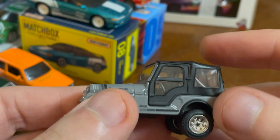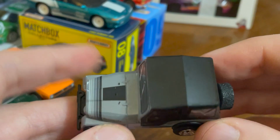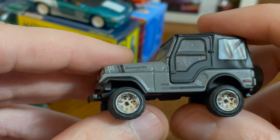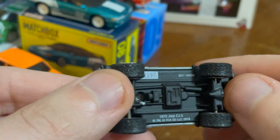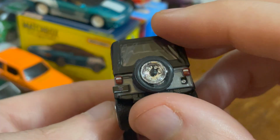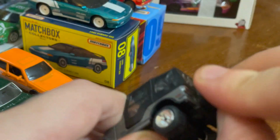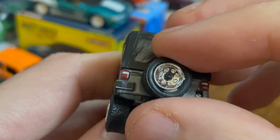Because I think this actually looks better. It's got the little fake wrinkles in the plastic of the tarpy top. All right, Jeep Renegade. The wheels look nice. I like them. The spare tire is the one that's messed up. Hang on. I don't think I'm going to be able to fix that.